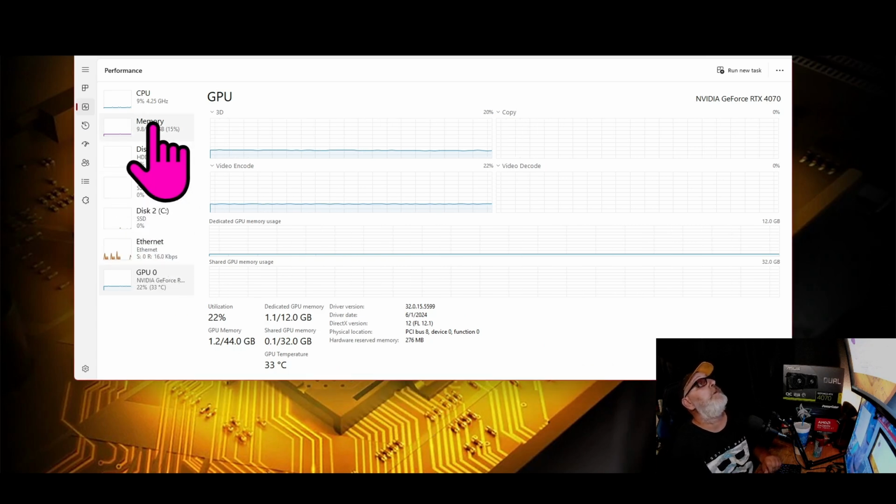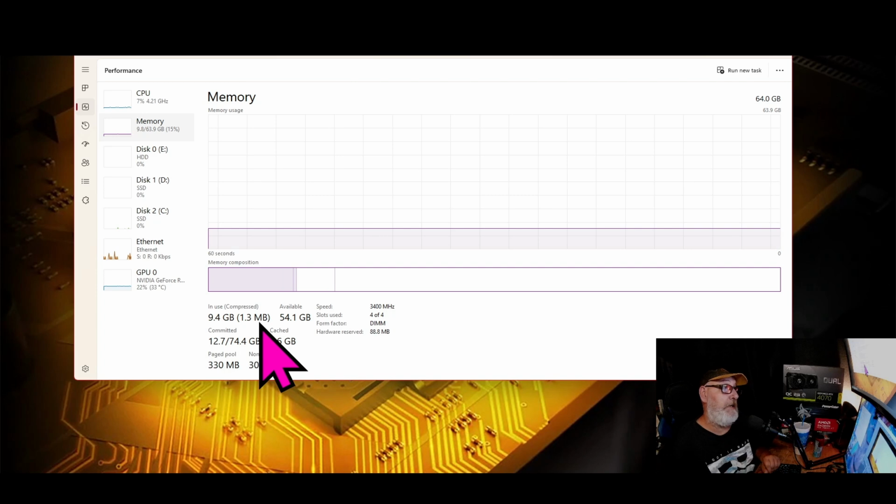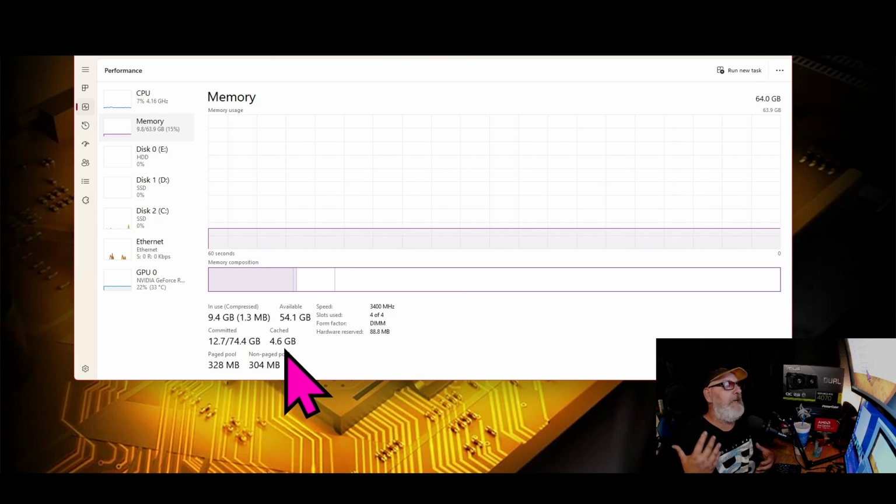On top of that, when you go to your memory, it says I'm using 9.4 gigabytes and available is 54.1 gigabytes. Committed is 12.7 gigabytes out of 74.4 gigabytes. And my cache is 4.6 gigabytes. That right there is what is important to me. Getting it close to a 10 gigabyte cache would be even better, but I have to work on that. It's something in the registry I have to do in order to bring it up, and when I get ready to do that, I will take you all along with me. But right now, that's not too bad. This I can deal with.